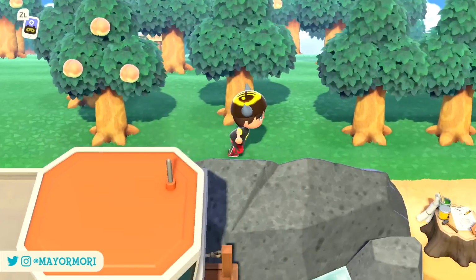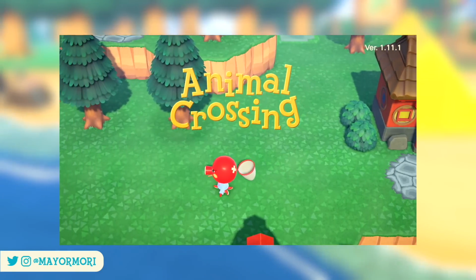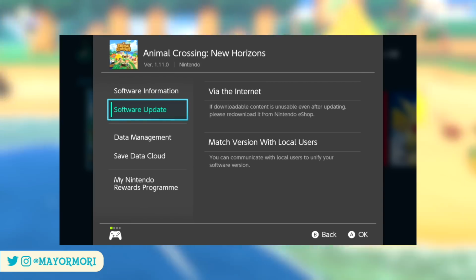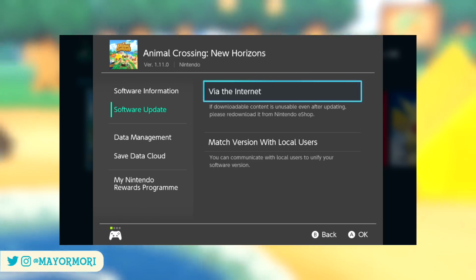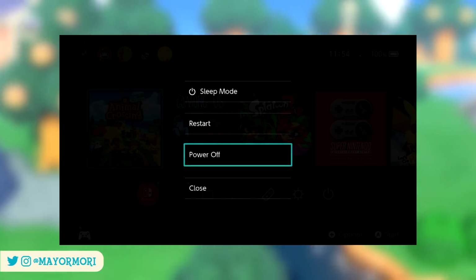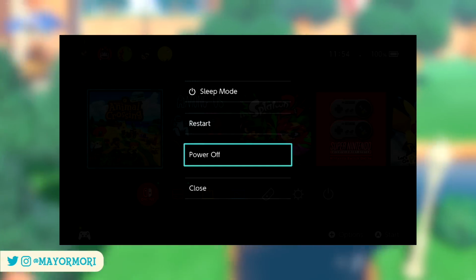It should of course update automatically and you'll be able to tell by checking the version number on the title screen, but if for some reason it hasn't updated, you can check manually for an update by pressing the plus button over the New Horizons icon on the home screen, or force it by setting your clock to the real time, shutting down your console by holding the power button until the power off option appears, and rebooting.